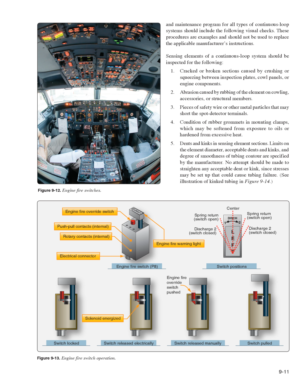Cracked or broken sections caused by crushing or squeezing between inspection plates, cowl panels, or engine components. 2. Abrasion caused by rubbing of the element on cowling, accessories, or structural members. 3. Pieces of safety wire or other metal particles that may short the spot detector terminals. 4. Condition of rubber grommets in mounting clamps, which may be softened from exposure to oils or hardened from excessive heat. 5. Dents and kinks in sensing element sections.